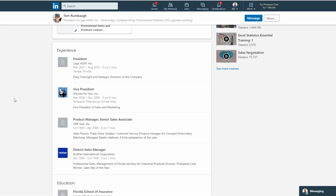It really doesn't have an impact. So tailor your experience, tweak it to highlight anything that you've done having to do with apparel. For example, in my background, I've done a lot of sales management and marketing and all that stuff. So if I am creating a profile to sell myself, looking for a new job, or to sell any of those skills, then I think that's important.